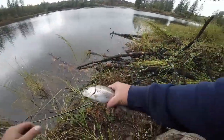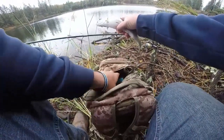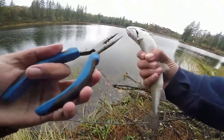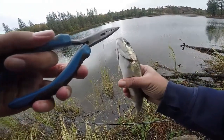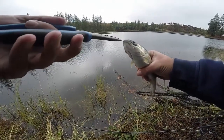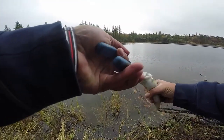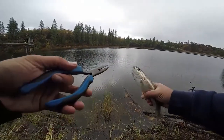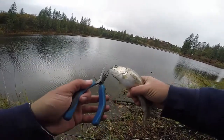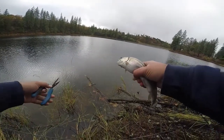Let me see if I can get my pliers. See if I can't get the hook out of this guy so he can probably live a little bit better of a life. Is he gut hooked? He's pissed. That's hooked him pretty good. What I'm gonna do is, you guys see this, I'm gonna cut the line as much as I can, so that way he's not getting hooked up on anything.